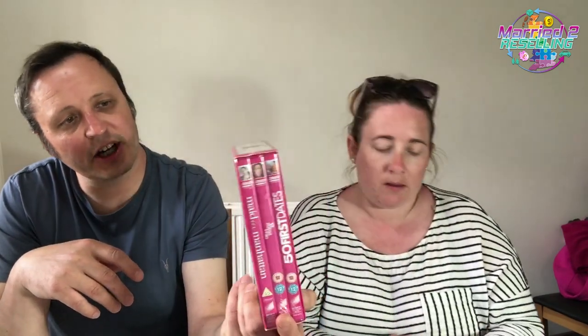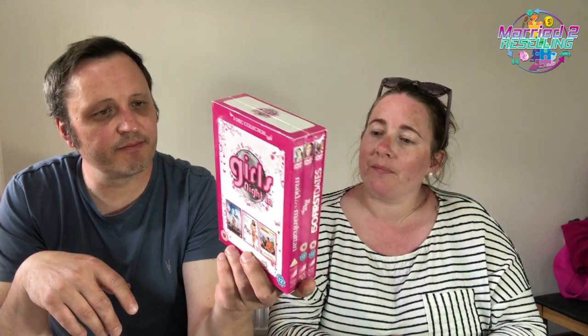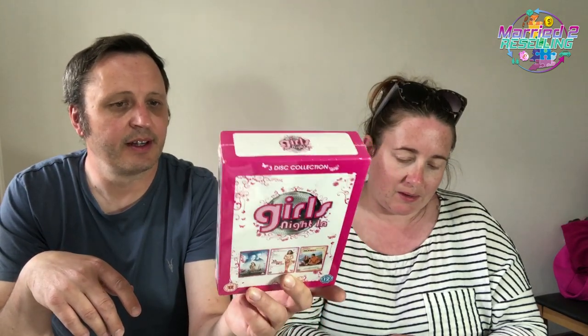The Sarah Jane Adventures, paid £3.99. These are all brand new and sealed. £43.98, none in FBA. Ooh, boom. This is a Girls' Night In box set, Made in Manhattan, 13 Going on 30 and 50 First Dates. I've only seen 50 First Dates out of all of that. £2.49, brand new and sealed. £9.25 new, but none in FBA on that one either.